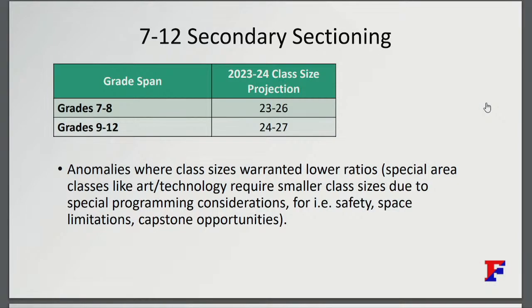In 7-12, you'll see class sizes between 23 and 26 in 7th and 8th grade, and 24 and 27. Now, that means sometimes there are class sizes of 17, 18, 21, 22, and there might be an occasional 27, 28. When you're dealing with the master schedule and all the inherent variables, you're going to get those bubbles. But those are the parameters we're working with, and it's community expectation, and our students seem to flourish in those environments. And you will see smaller class sizes in technology classrooms, and sometimes for health and safety reasons, like in a mechanic area or when using certain technology. With capstone, like artists in residence, you'll see lower class sizes, but that's specialty.